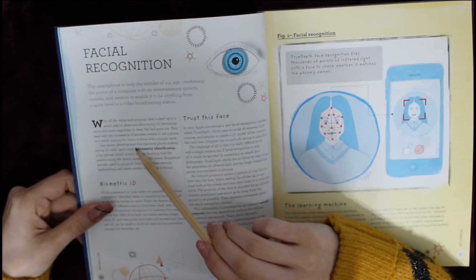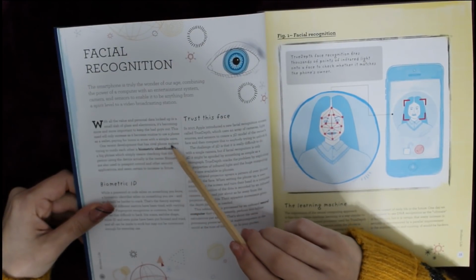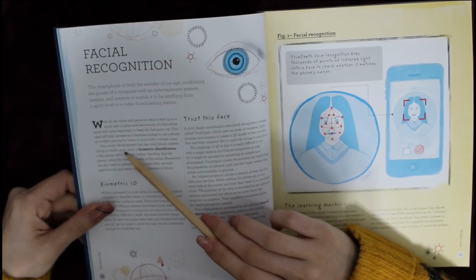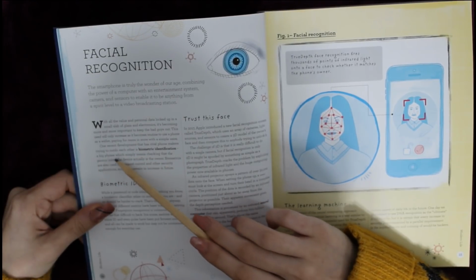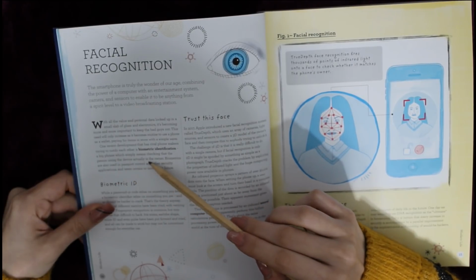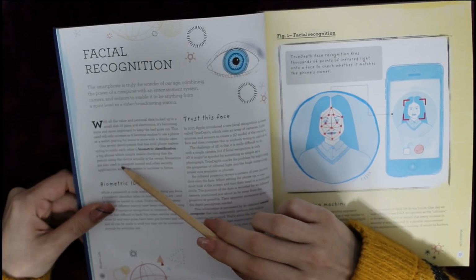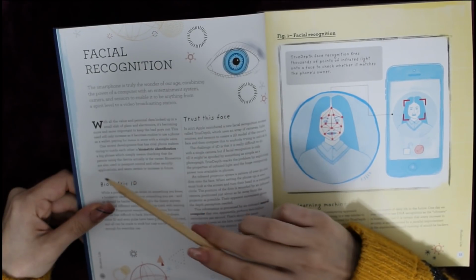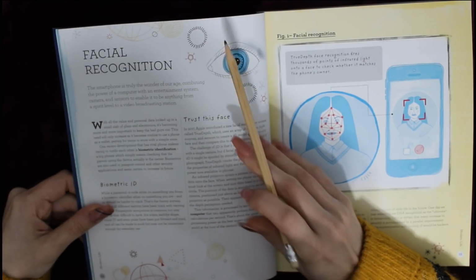One recent development that has rival phone makers trying to outdo each other is biometric identification, a big phrase which simply means checking that the person using the device actually is the owner. Biometrics are also used in passport control and other security applications and seem certain to increase in future.